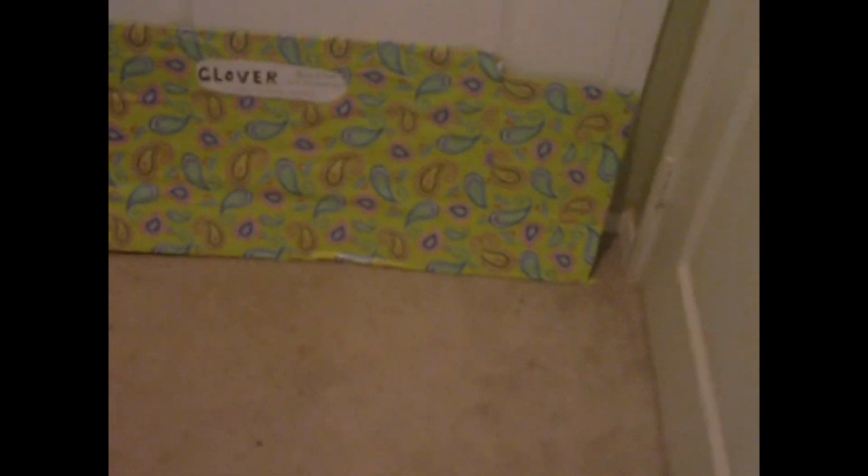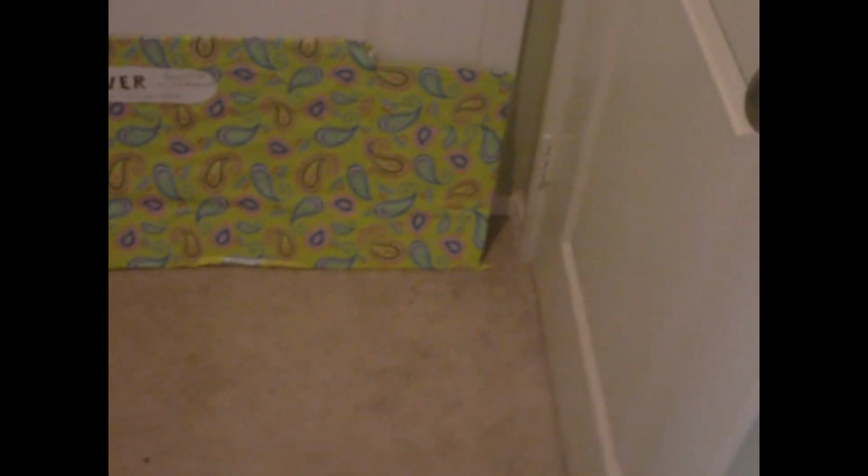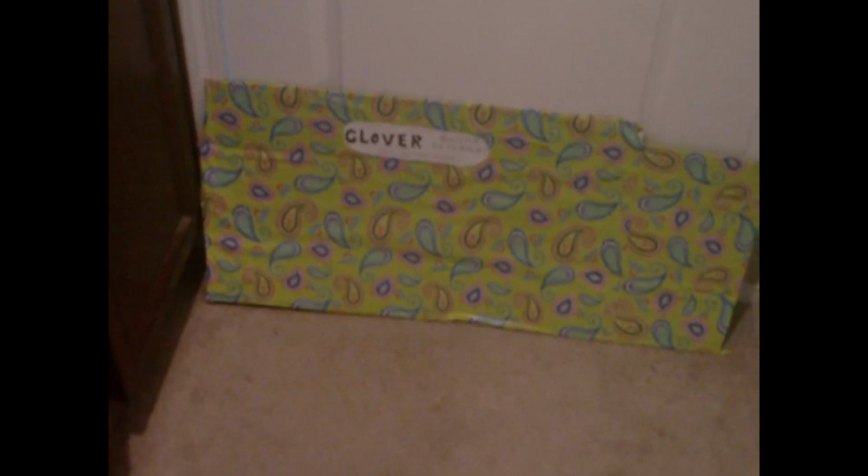This is a little thing I made out of cardboard. It's a triangle shape. The base is triangular, so the bottom sits about 6 inches away from the door bottom. The doggie sits on the other side with her nose up to the bottom of the door, and she has scratched a big hole in their carpet over there.